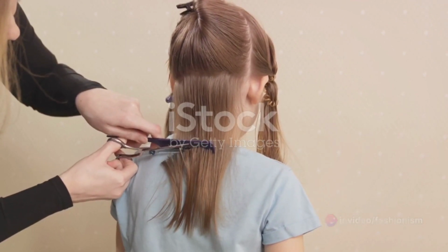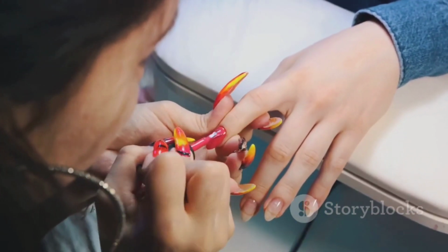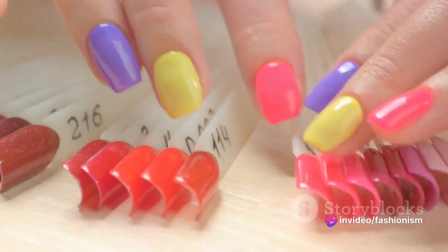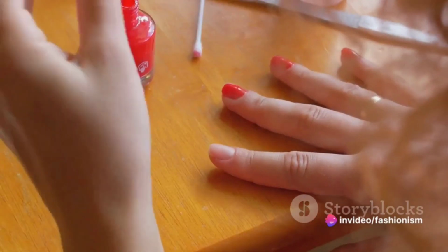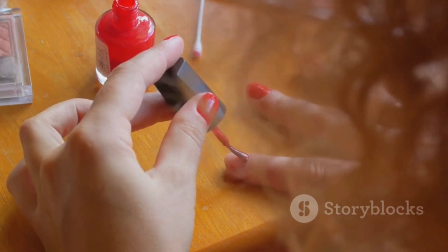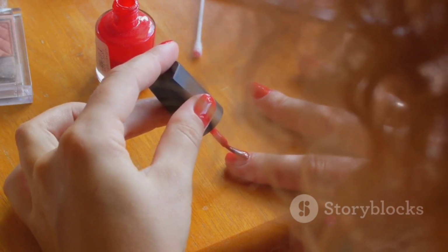Now, onto the topic of nail care. While polish may not be suitable for very young children, older kids often enjoy a bit of color on their fingertips. Opt for non-toxic, kid-friendly nail polish in their favorite colors. And remember, nail cutting shouldn't be a chore. Make it fun by incorporating playful nail clippers and files into their grooming routine.